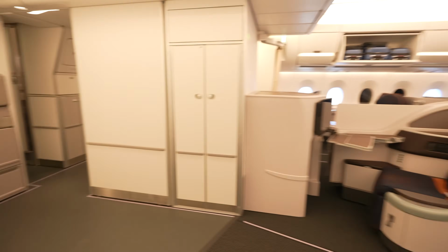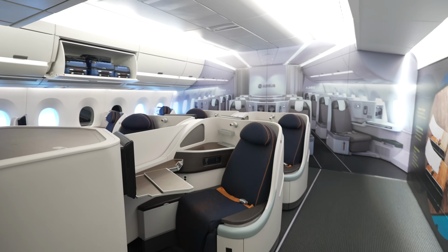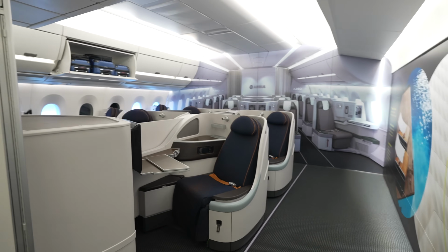So feel free to come in. This is giving you an idea of the business class environment. We have a business class lining here as well, a high ceiling in the middle.